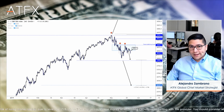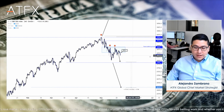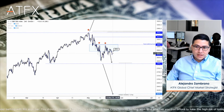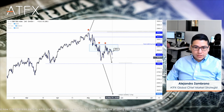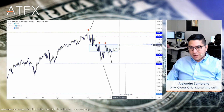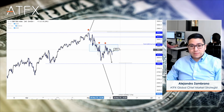Check out the CAC 40, which is the French stock market, head and shoulders. So I think for now, there's no real reason to change the bias. Again, 28.90 is that trend defining level. When we start to trade lower here, I think you can probably reduce that trend defining level to this high, which literally would almost put that position to break even.